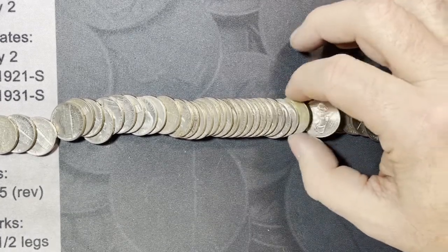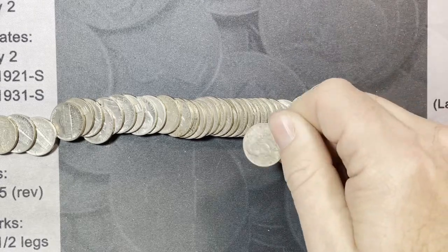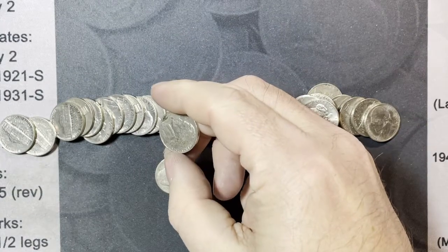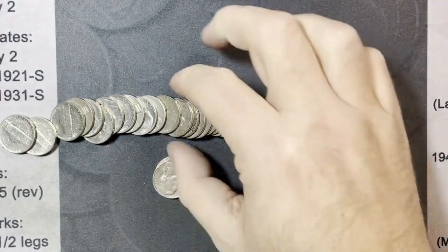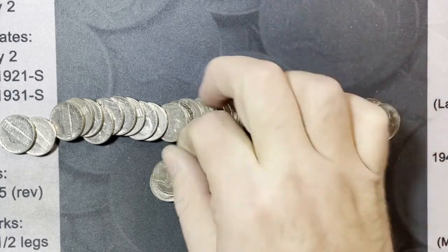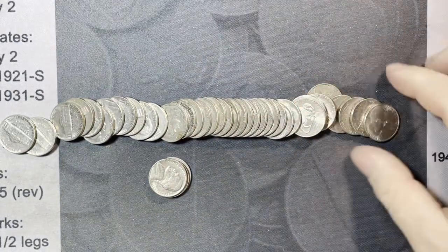Let me look to see if there's any older ones here. That one is a 93. Nope. This one is a 79. Nope. So I'm not seeing any older ones here. Nope. So we'll keep going on and seeing if we see anything else.